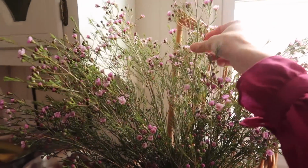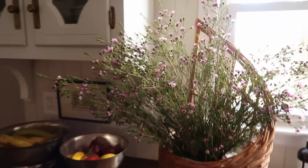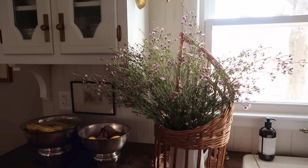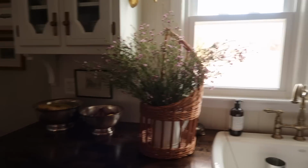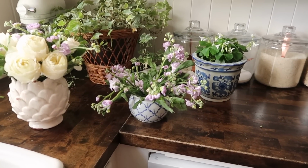I wonder how long they're gonna last. Like, I wonder if they'll dry in a beautiful way or if they're just gonna kind of all drop off on me. I'm not quite sure. So there's my arrangements. Now is the fun part, to go and find homes for all of these.